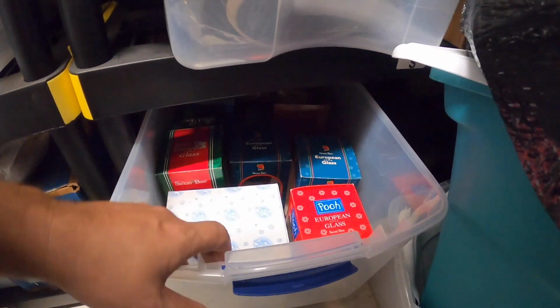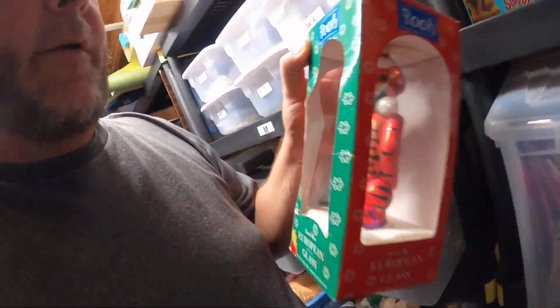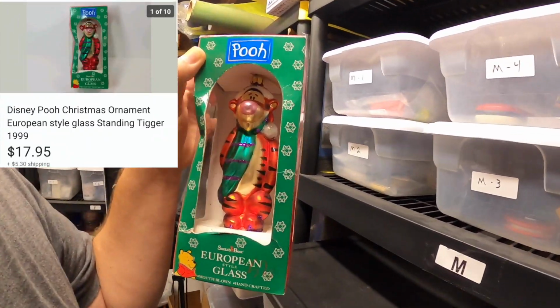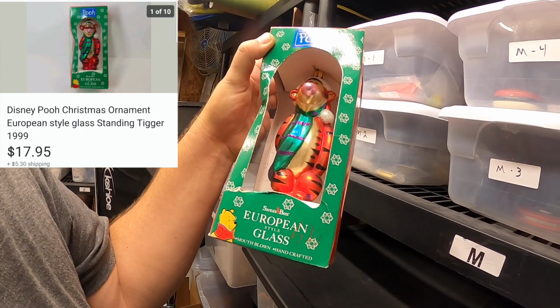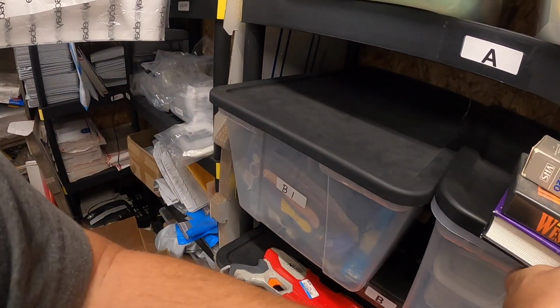All right, well, the first item that's sold is going to be back here in my little hidey hole corner, and it's going to be down in this bin, and hopefully it's not too far back. Let's see, it might be in the front. Oh, it is in the front. What do you know? All right. So this is the first item that's sold. This is so you can see it. It's a Tigger. It's a European style blown glass. This sold for $17.95, and the buyer paid the shipping. And it makes sense that it's starting to sell at this time of the year because Christmas is on the way.